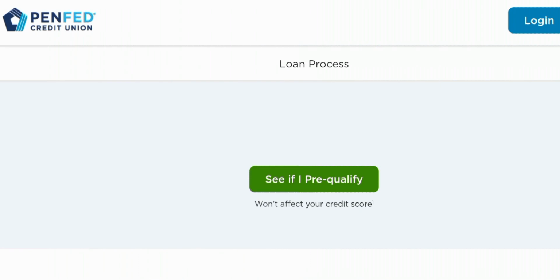And just like I said, the flexible loan terms, which typically range from 12 to 84 months, allow you to select a loan term that aligns with your financial situation and budget. It allows you as a borrower to customize your repayment plan to suit your needs. And also we talked about the pre-approval option, as you can see right here, your ability to get pre-approved.